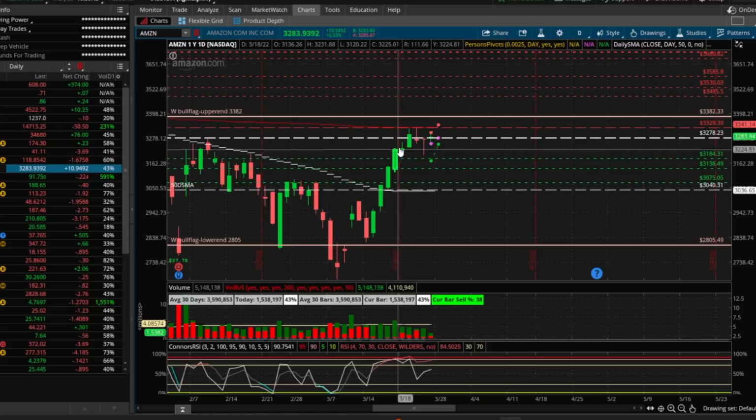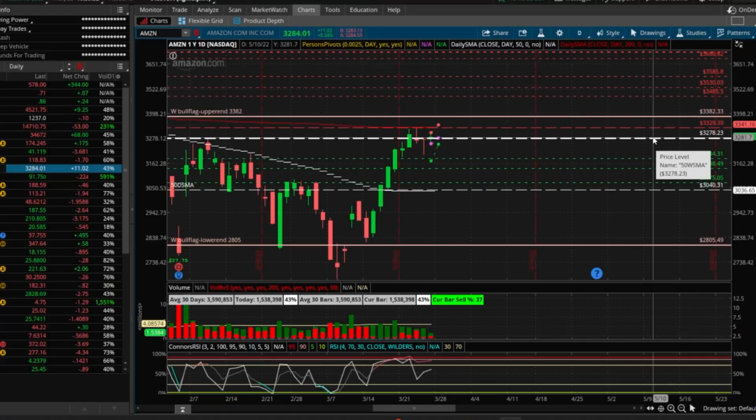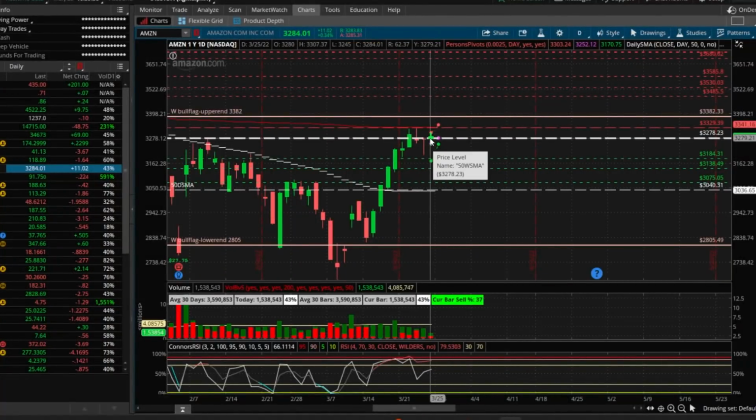So this is also a bull flag for Amazon with a consolidation right above, or right at, the 50 weeks SMA, not 50 days SMA. This is a yearly average for Amazon. So that is also really good.